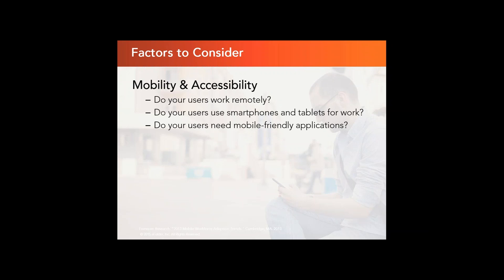So when choosing a file sharing solution, it's important to think about whether your clients will be accessing documents when they're out of the office using their mobile devices. Something that business-grade file sync does really well is that the solution makes it really simple for users to open, edit, and share documents on the go using mobile app versions of the service.